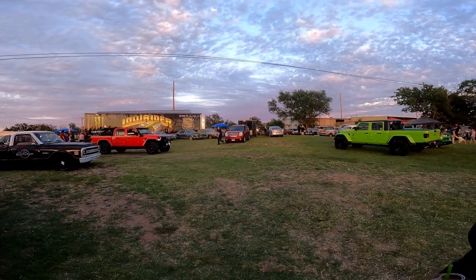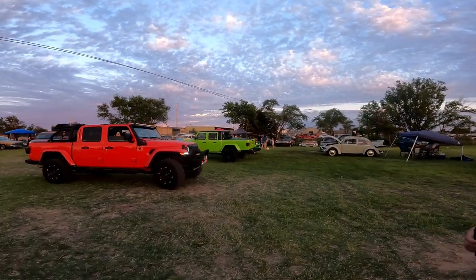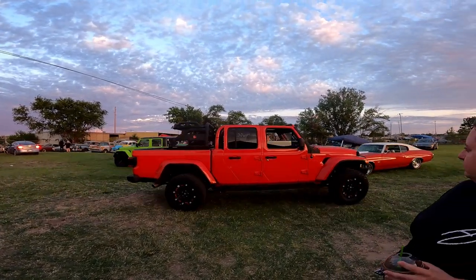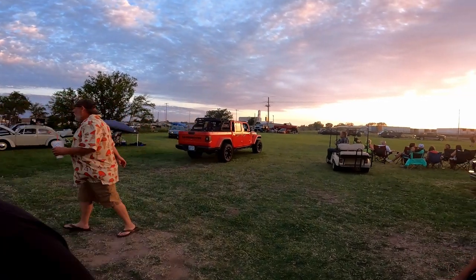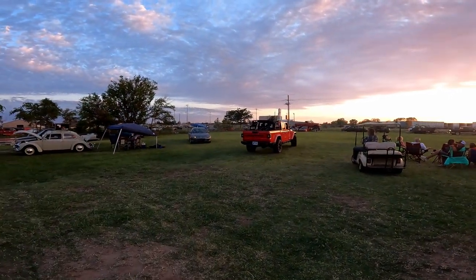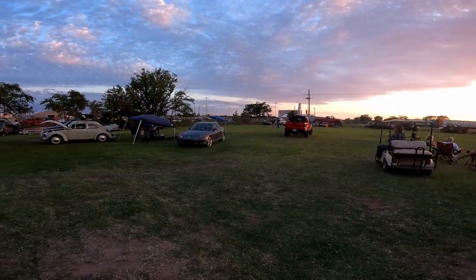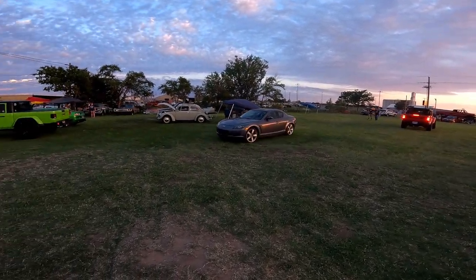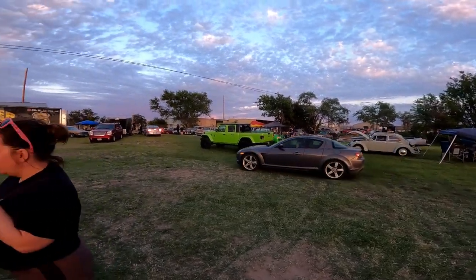Look at this Jeep. This is the one that was here in town, this Gladiator. An absolute beaut. Yeah, it is. That's so cool. I was so tempted to buy that thing after we got Jessica's Jeep. There's an underrated car. RX-8, that's awesome. You just don't see many of them.